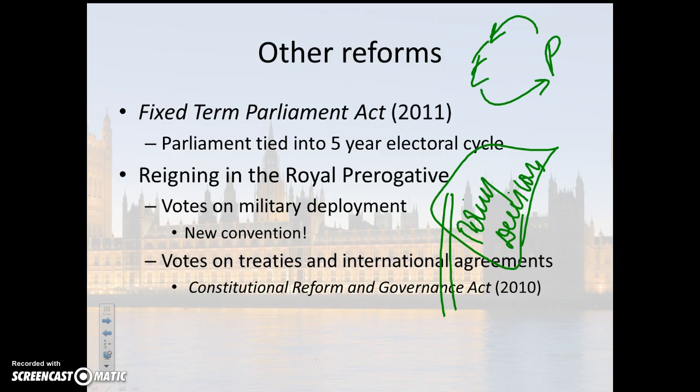And while everything else is very important, while the Wright Committee is very, very important, in terms of actually looking at a rebalancing of the relationship between the Commons, sorry, government and Parliament, the reining in of the royal prerogative, specifically these votes on military deployment and on treaties, is probably the single most significant change in the relationship between government and Parliament. There are some significant changes within the makeup of Parliament, but in terms of changes in the relationship between government and Parliament, this reining in of the royal prerogative is very, very important.